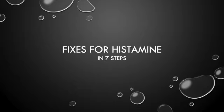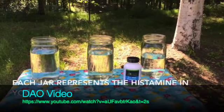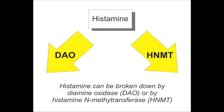So, how do we fix it? It can be healed by addressing these 7 steps. The very first step is to support our DAO production. I actually created a video of a science experiment on how DAO works, and you can find that video in the comments below. DAO and HNMT actually neutralize histamine inside of your body.